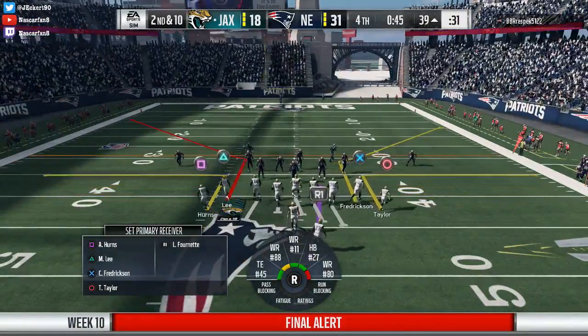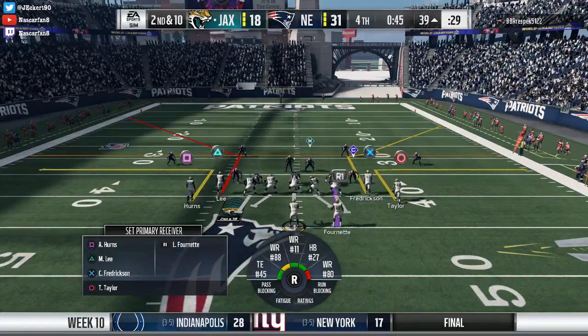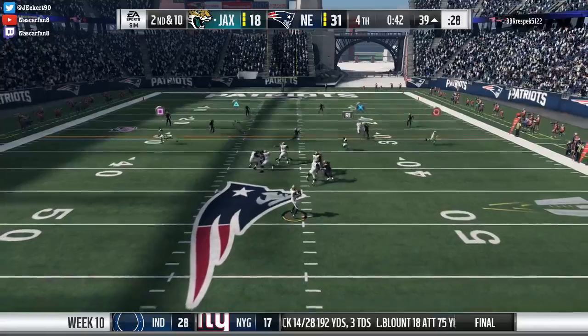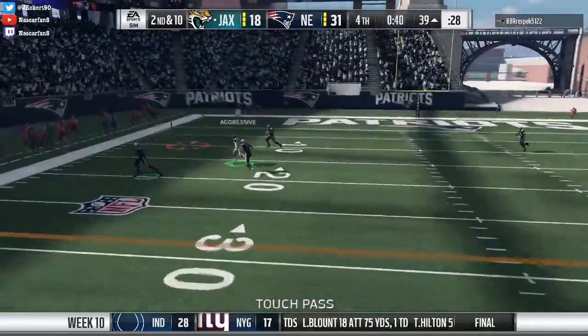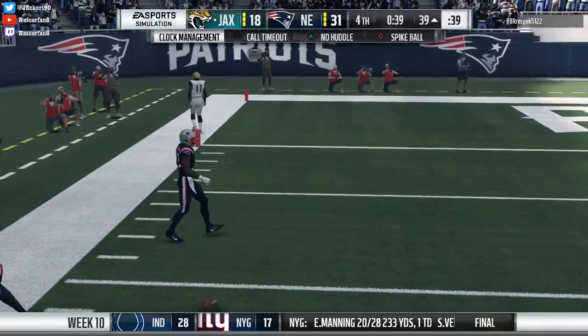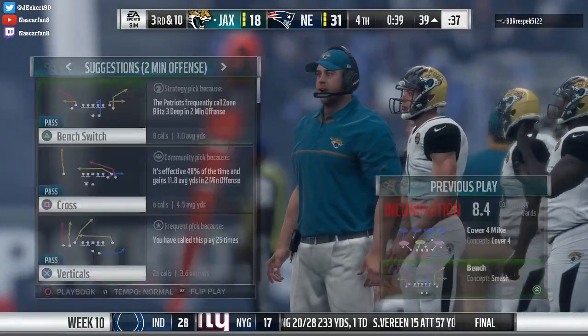Obviously a tough spot here. They need a lot of luck to win this game, but still a small chance. They got to make sure they get the ball to the sidelines, get out of bounds, preserve clock. And that's going to be too high. Out of bounds and incomplete.